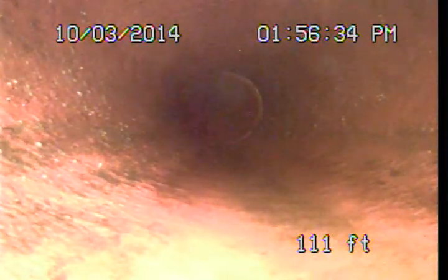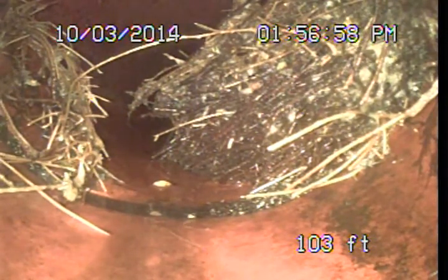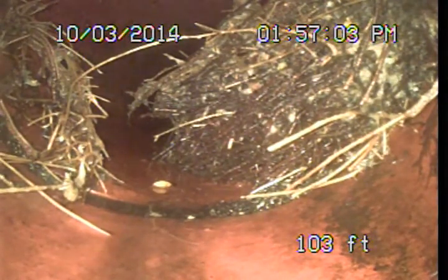Common conditions in these clay lines are things like minor settlement, minor stress cracks around the joints, and root intrusions at those joint areas. I've seen a couple of those, very minor in nature at this point, but essentially it's about a 100-foot long line, and probably 135 degrees of turn, so it's about the maximum that you can have on a single cleanout. Counter says 103, but we pushed through about 30 feet of pipe before we got outside the building. So we're about 70 feet from the house now, out at the end of the driveway.